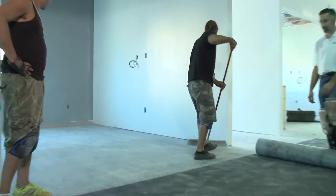Yeah. They need a moisture test. What are the other couple things? That was really the only thing. The only other thing is, when we prep the floor, that it's clean, dry, and level.